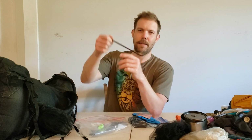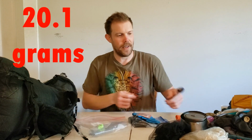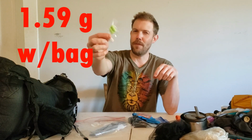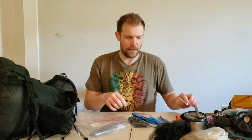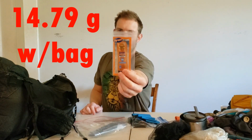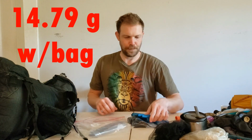This is the other part of my kitchen kit. A titanium spoon, long enough that I can reach down into the dehydrated meal pouch. Earplugs, because you never know how close to a road you might be stealth camping. I've got a sample size of sunblock for the road walks.